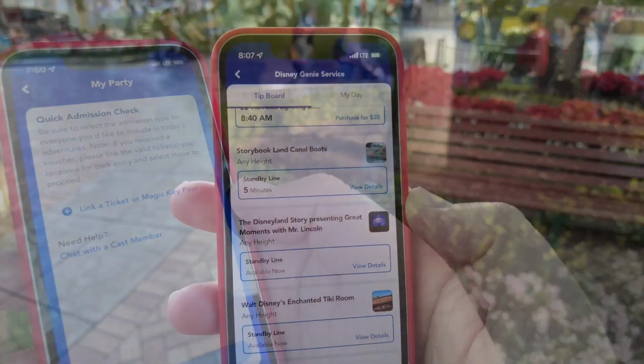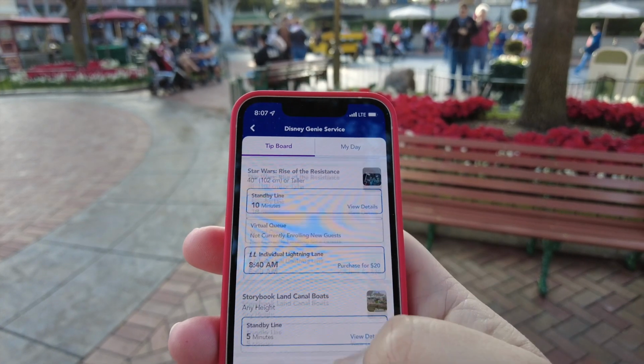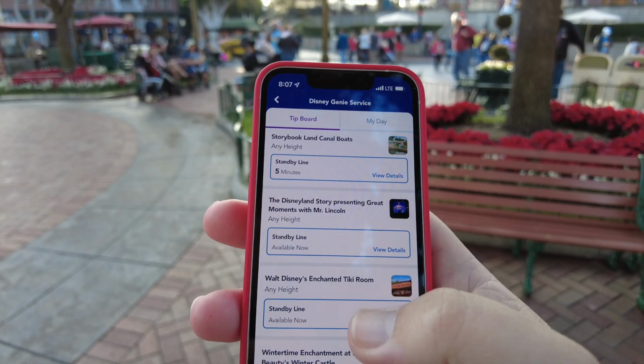Dang it. Okay, I'm going to have to ask someone. Oh, so finally, everything worked. I got Disney Genie Plus service for $20. I got Star Wars Rise of the Resistance at $8.55 to $9.55 for $20. So $40 gone right there.